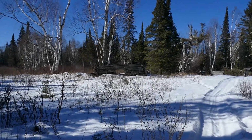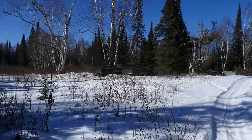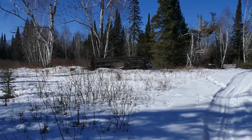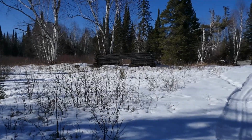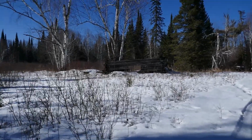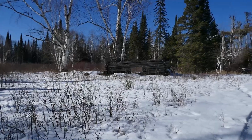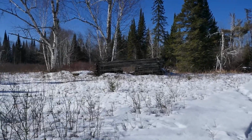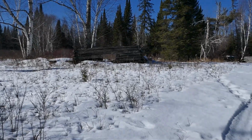Coming into Newt's old homestead from the south, which I think after Newt passed away, they might have moved in and used this. Well, I know they used it for a logging camp for a few years by the size of the root cellar they dug and some of the other stuff that was laying around.